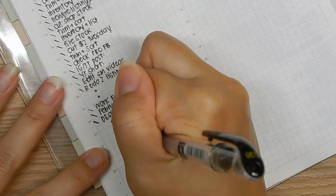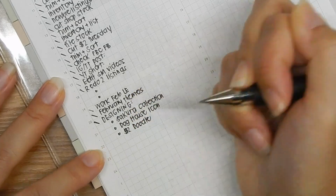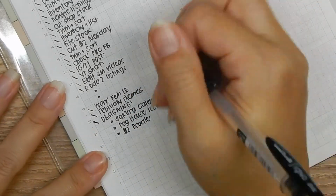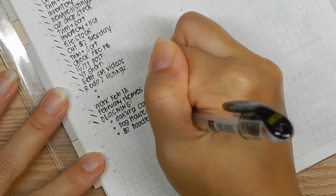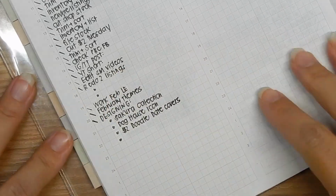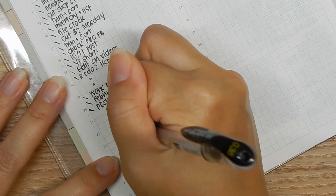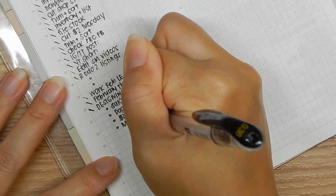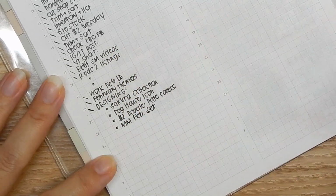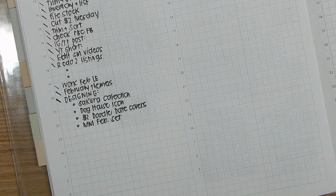I am turning one of the $2 sheets into a full sheet doodle date covers. I usually pick the ones that sold well during $2 Tuesday and then turn them into full-size sheets. And then the last thing is the Mama's Minis February set. So that is what my to-do list is looking like for the day.